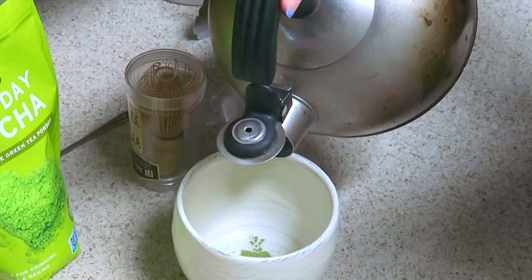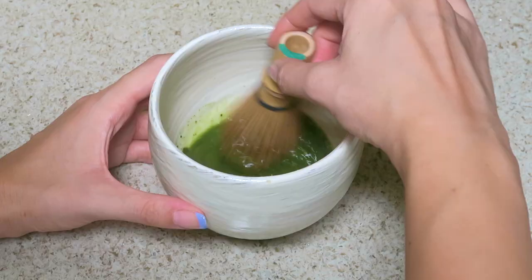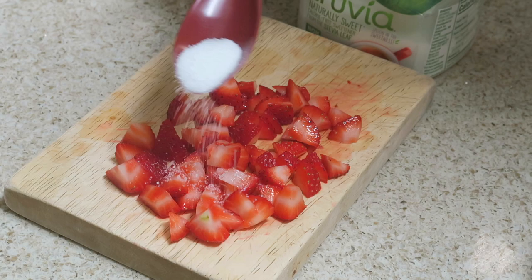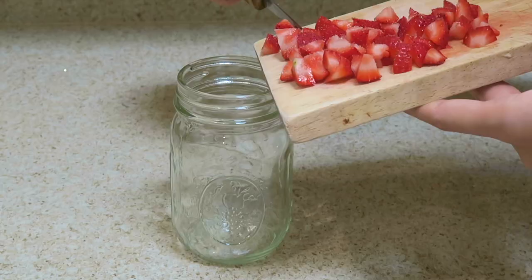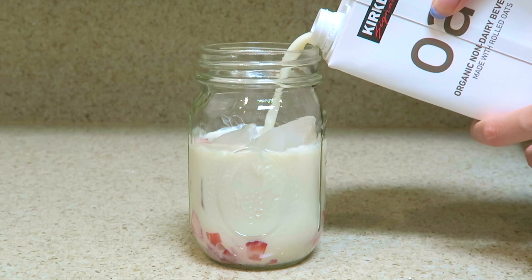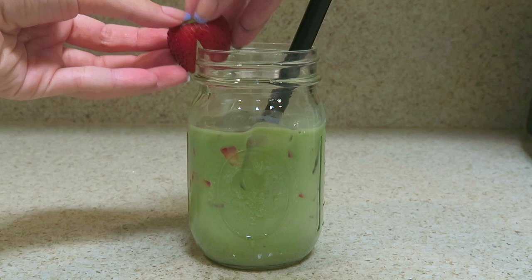It was so easy. So I've shown myself making matcha a couple of times on this channel. I just start off by mixing my matcha powder with some hot water. Then I cut some small pieces of strawberry and sprinkled them with stevia for some extra sweetness. Transfer them into a cup and I added some ice cubes. And add whatever milk you like. I'm personally in a huge oat milk kick. Then I added the matcha and I just love seeing the drink turn green. And I added a strawberry for some extra cuteness.